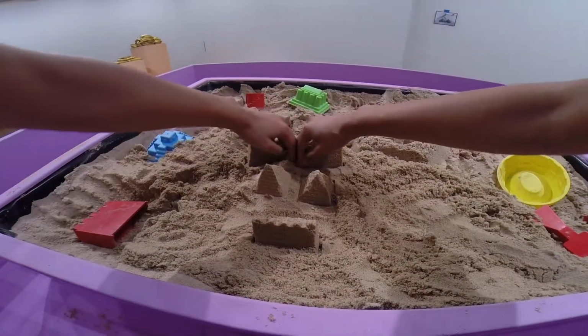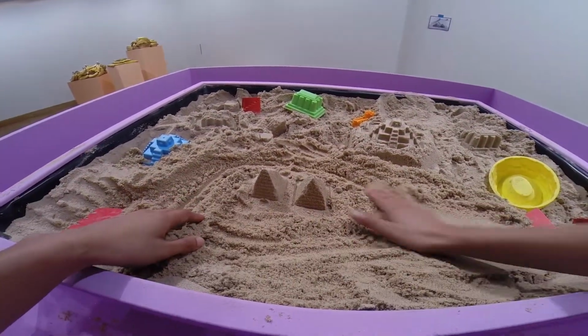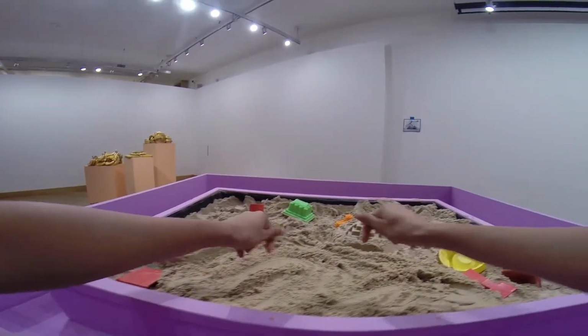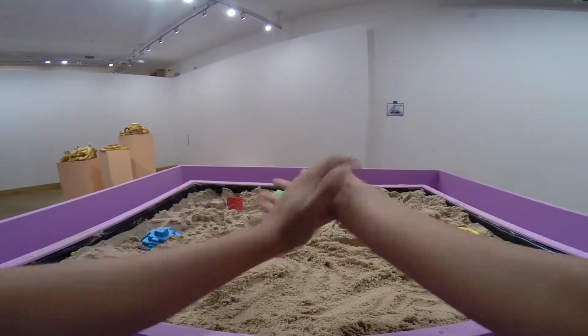Towards the back of the gallery, there are 3 different-sized orange pedestals. We're going to go there next. Move slowly and take your hands out of the sand. Rub them together to get off as much excess as you can, and don't forget to use the towels.